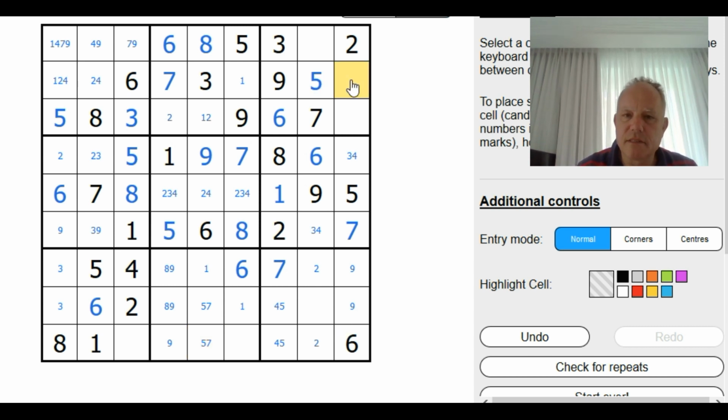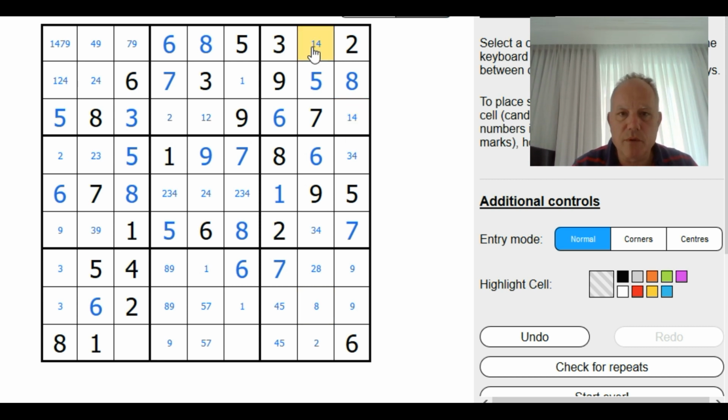Okay, 8 in this box now gets placed. So that gives us an 8 in one of these two. This is a pair of 1 and 4 in some order. But we kind of knew that anyway. 7, 4, 5, 6, 9, 2, 8. The trouble is this cell could still be a 2 or a 3.